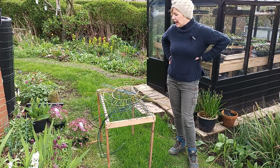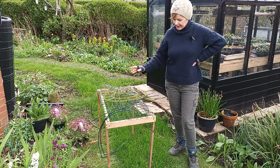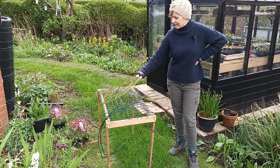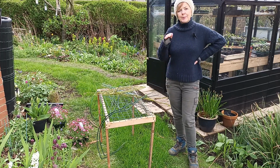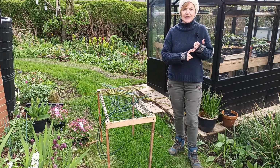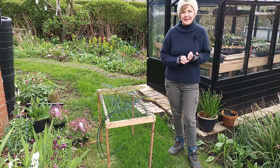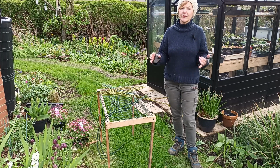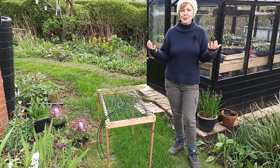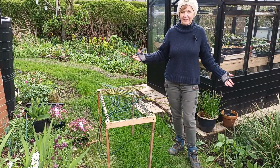Right, so I'm going to talk about the plant supports that I use, and any gardeners who need plant supports will know how expensive they are. So for anybody who is new to gardening, you firstly take into consideration what type of plants it is that you're growing that might need support. So obviously the tall ones. And secondly, you need to take into account how windy your garden is, how exposed it is.